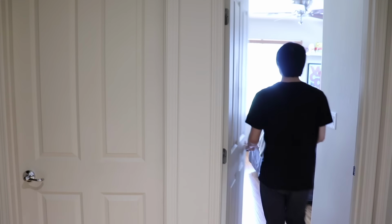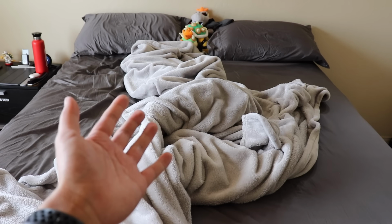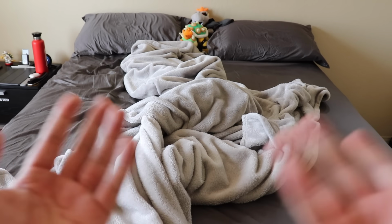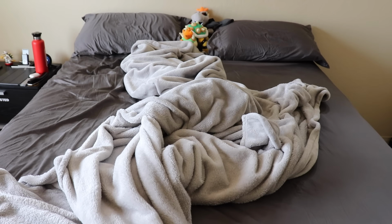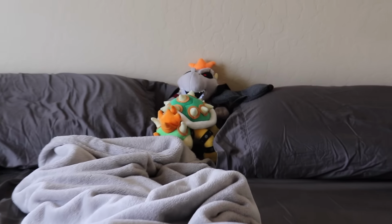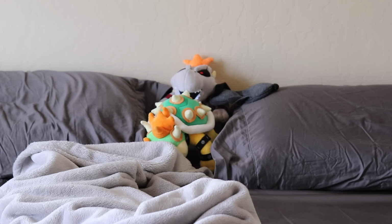Let's start with the most boring room where no action happens. Or at least for me. The bedroom. Wow! Here's what the room is named after. I don't bother making it because it's gonna get messed up every night, so I want you guys to take notice of how only one side is wrinkled and the other side will remain untouched because of some reasons.